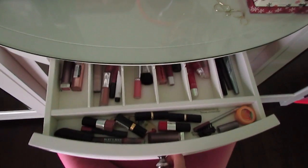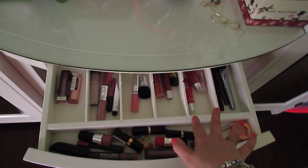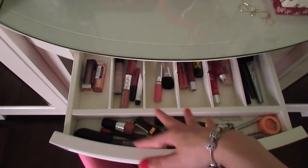There, pull the chair out. Let me open this. I have all of my lipsticks in here because they don't fit up there, so I just slide them all in here. Oh God, this is where the mess usually starts.